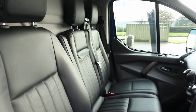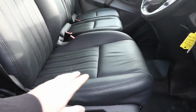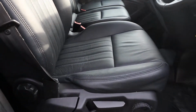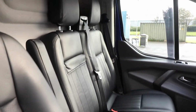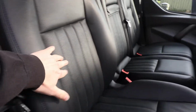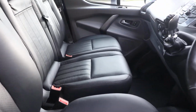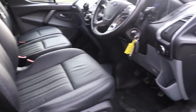And then we go inside, and again you can see here where this van is not standard. This one has got very, very nice leather seats fitted. So these would be the original seats, but then they've been properly professionally reupholstered in this fantastic black leather. And I've seen quite a few vans have had this done, but I must say this is probably the nicest leather I've seen to be fitted to a van. It's been done very, very well, and for someone who didn't know, this could easily be factory.